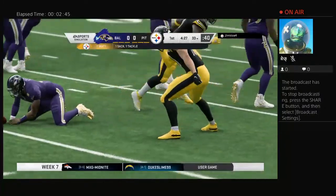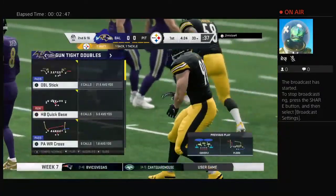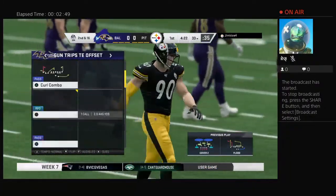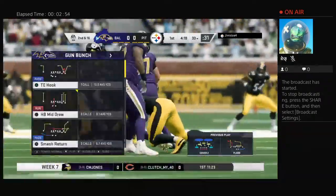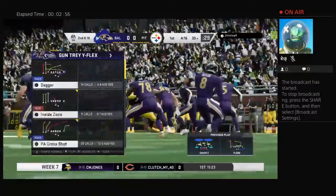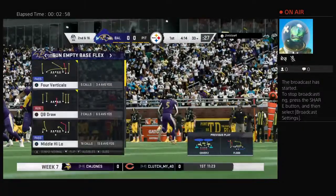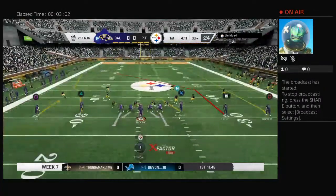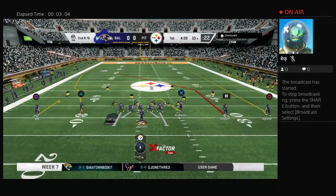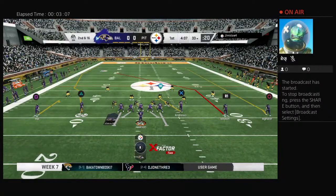Nowhere to escape, and he goes down. T.J. Watt, he's the one to get him, and that is sack number 7 for him on the year. Well, that play was the very definition of fast, quick, and in a hurry. Suddenly, he was there. Yeah, blink of an eye, that happened fast, and a big sack. Work to be done here on 2nd and 16 after the sack.